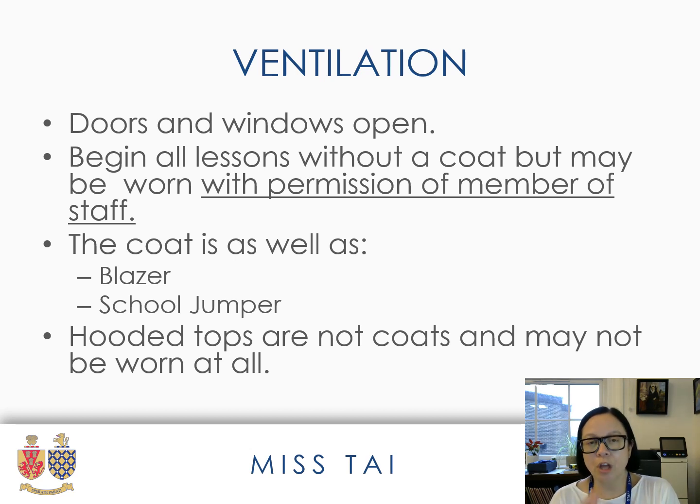Now, the coat is on top of the blazer. You can wear the school jumper and then the coat goes on top of that. It does not replace the jumper and it does not replace the blazer or the school jacket. Hooded tops are not coats and you may not wear them outside of PE. You cannot wear them on top of blazers, you cannot wear them underneath blazers, and that's the same for the sixth form. You are not allowed to wear hooded tops either.